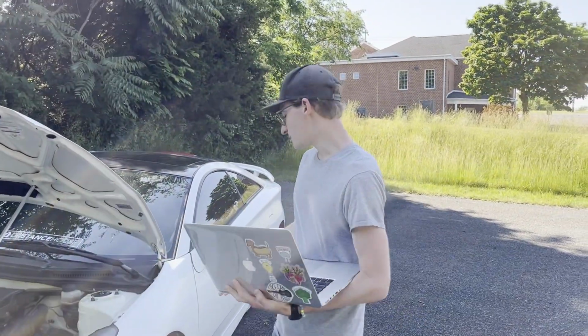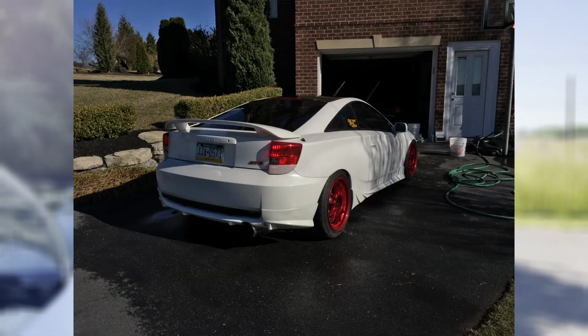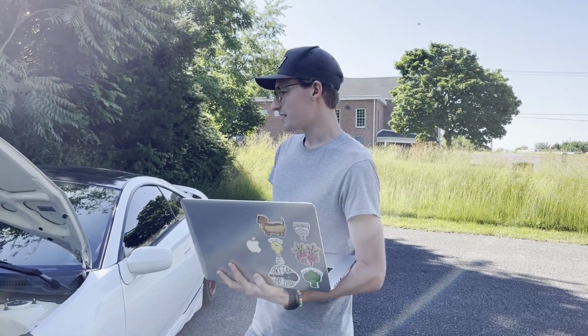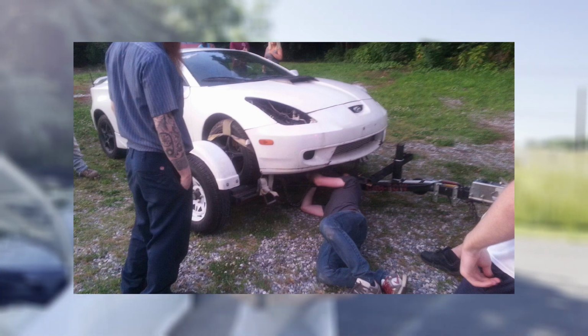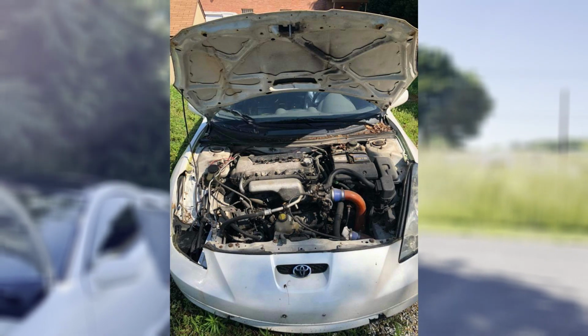It was raised up with these wheels. It had some extra little goodies, a sunroof, new fenders, stuff like that. And then that's where the actual donor car came into the picture. I picked up I believe an 01 Celica GTS, and it had the supercharger kit on it. And I'll show some pictures.